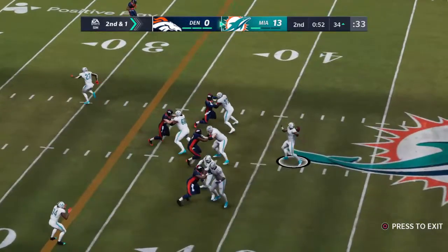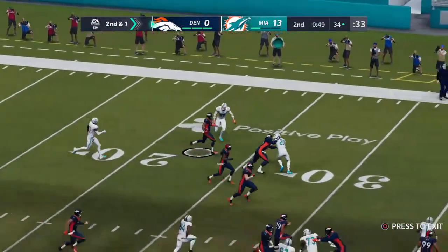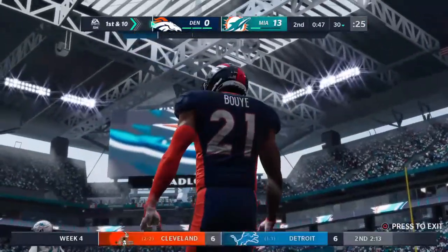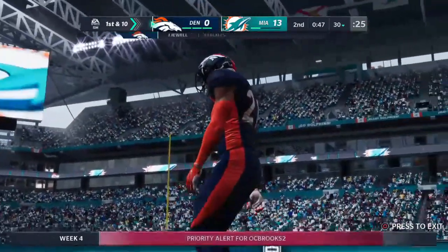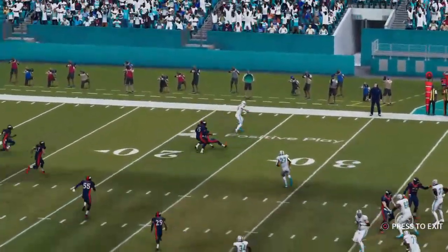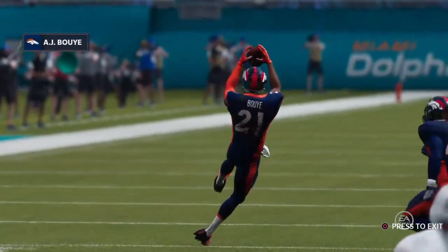And again, it's Tagovailoa. He rifles one that's intercepted. A.J. Bouye with a pick, and he will return this one to the 30-yard line. Intercepted by the Broncos. And that's a great example of ball skills right there, partner. You and I do a lot of games, and I can't tell you how many guys look to run with the football before they've intercepted it. So that's a nice job of focusing on the task at hand and coming away with the interception.